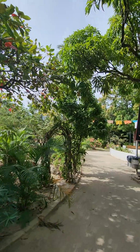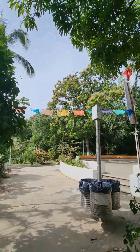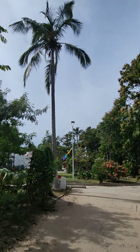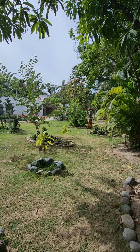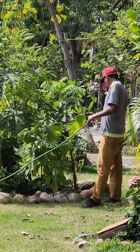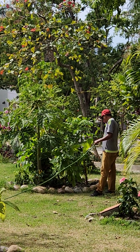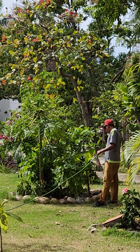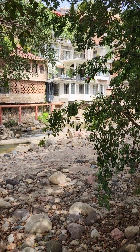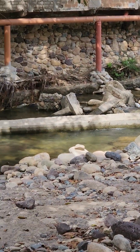Absolutely beautiful gardens here through the Cuale Island Market. Watering it and keeping everything nice and green here is pretty good, because this is a dry season where it doesn't rain for months, and if it does, it's very, very slight rain. This is the other side of the river, Isla Cuale, I should say, and this Rio Cuale here is flowing nicely on this side.